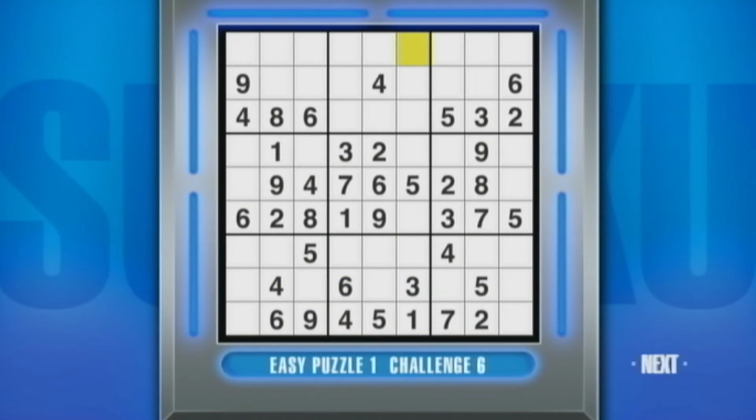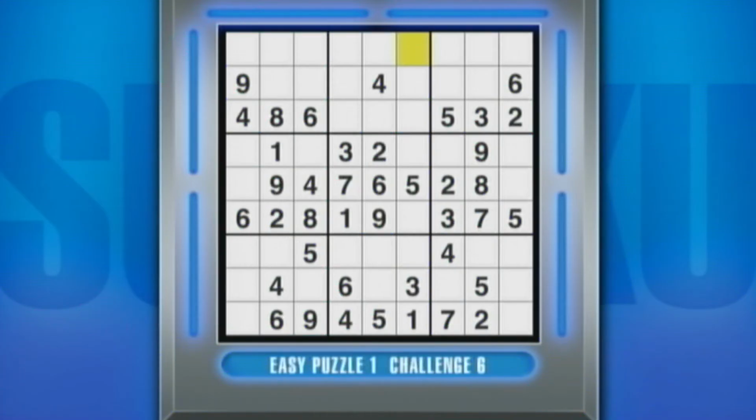Your target square is in column 6, row 1. I completed this challenge in 2 seconds. 5, 4, 3, 2, 1. The answer is number 6.